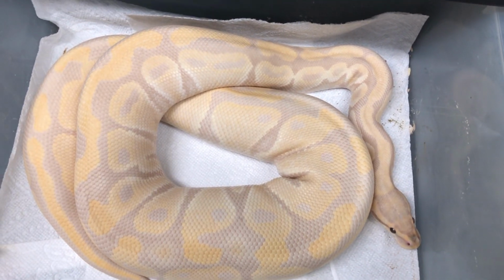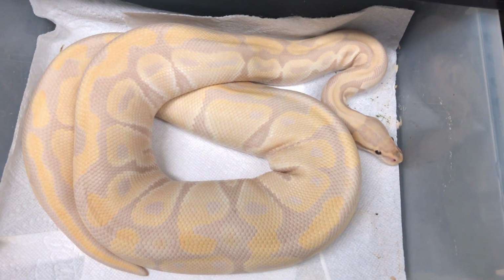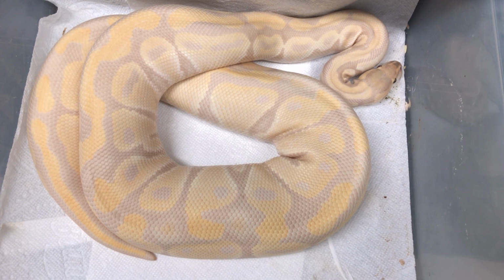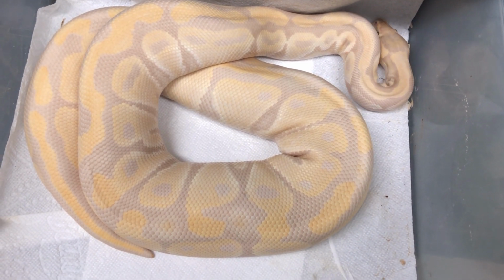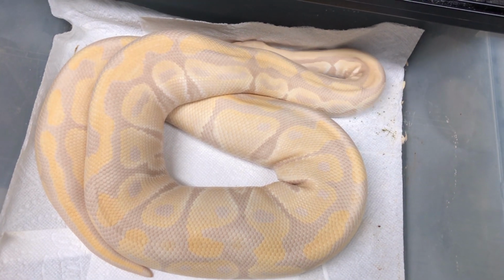And I have her sister that I bred also to the same boy, but I don't think she's going to produce anything this year. But she's big. She hasn't eaten in a while, and she is just loaded. So we'll have to keep an eye on her over the next couple days.